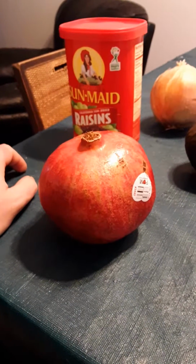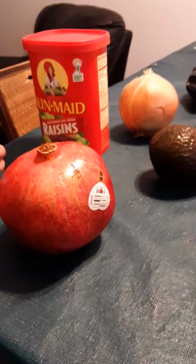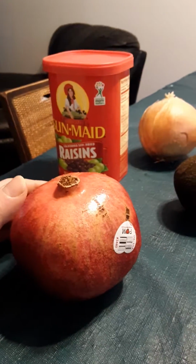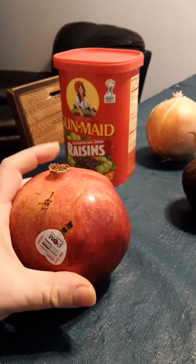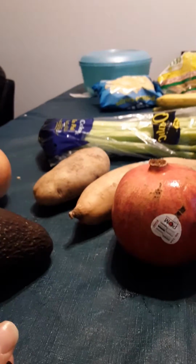I don't like to bother with all that. I just cut it all up and put it in a bowl. So there's some juice that comes out, and then I just dive in. Face first, I just dive in, and I just get a little bit of the white stuff. I don't have the patience to do all that. But yeah, that way works for me.